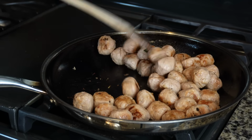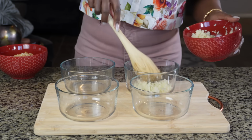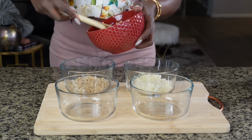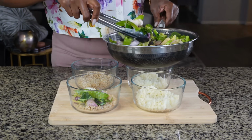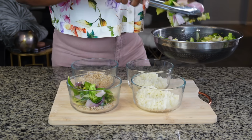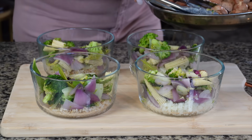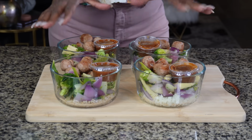So just getting a little bit of color on these. And then we're going to plate everything up. So we're gonna put cauliflower rice in 2 of the meals and regular brown rice in the other 2. Adding in our veggies. And now we've got our meatballs. And then we're just gonna add in our sauce, which we will pour over before we eat.